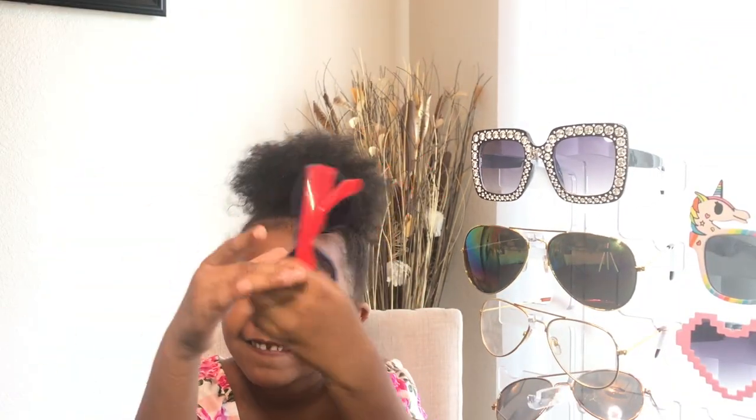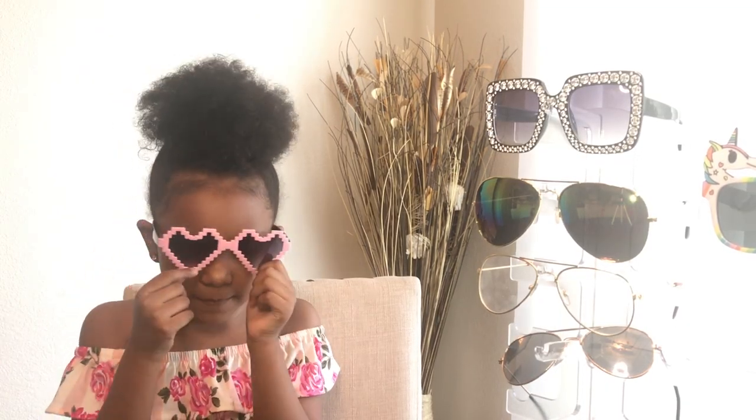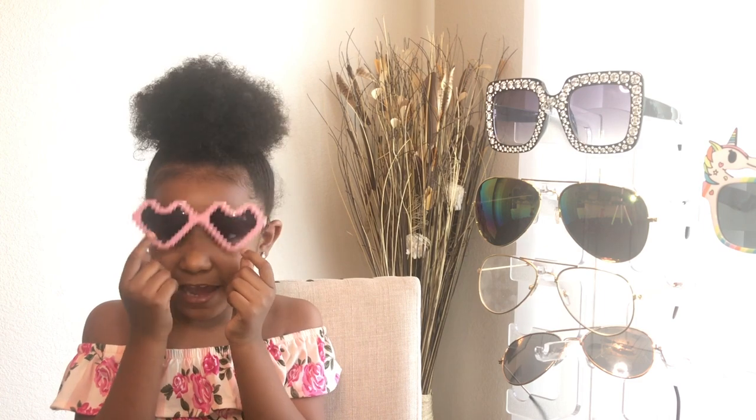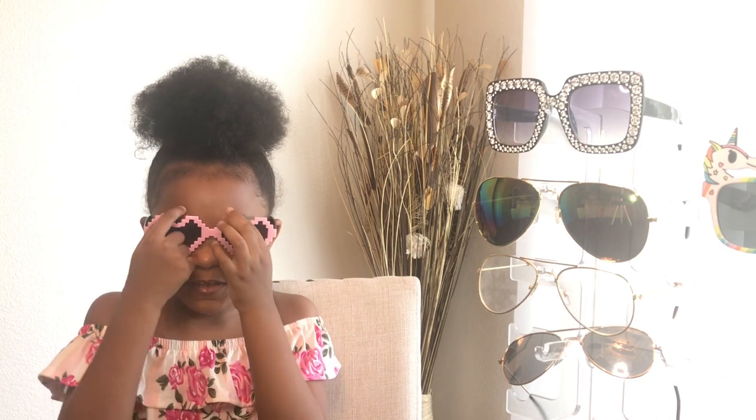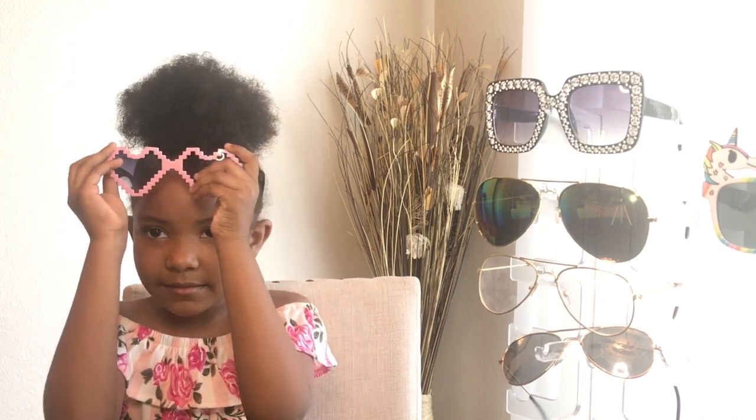So, these are my cute pink heart glasses. They look like Minecraft glasses almost. Look at these. These are such cute glasses.